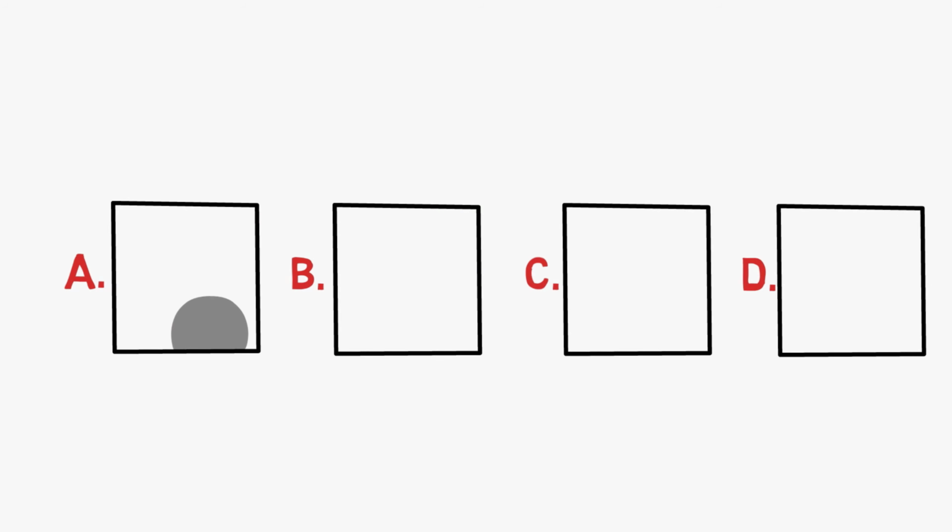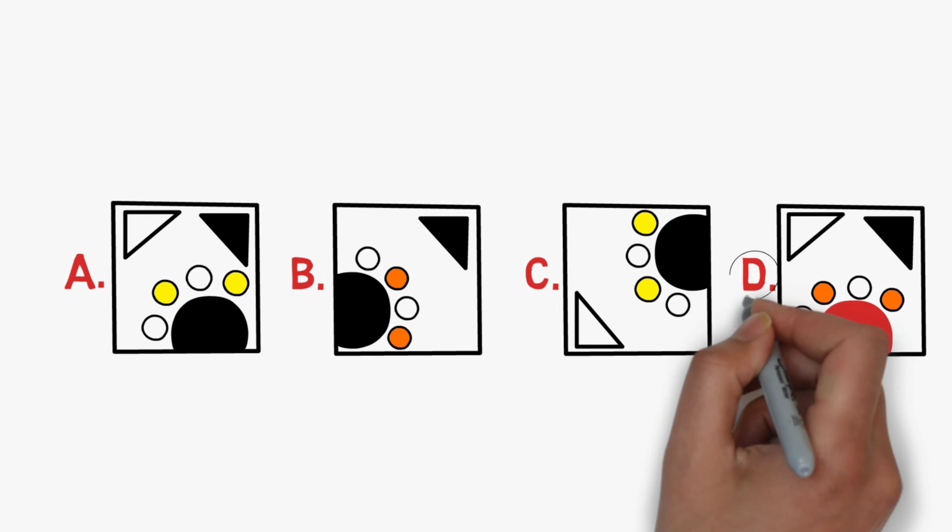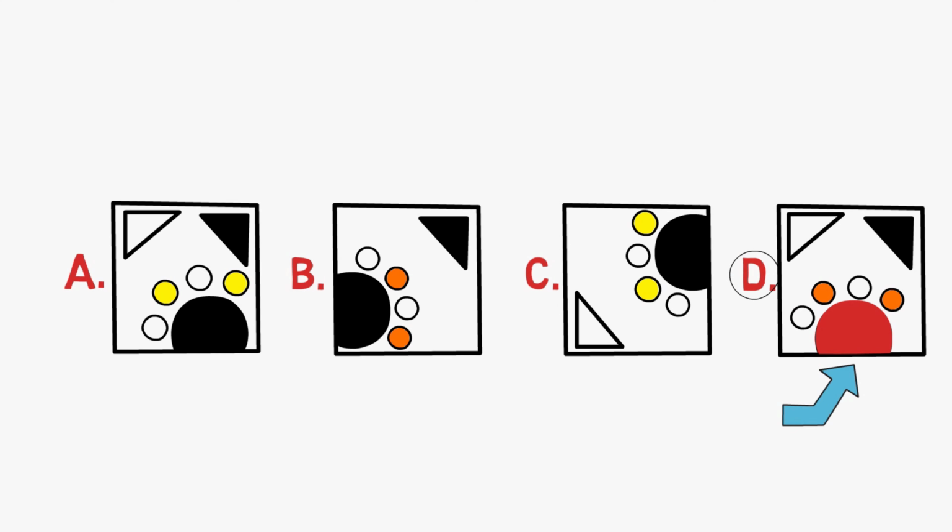Let's recap. The pattern here is that all half circles are attached to the corners of the square. But half circle in the shape D is placed in a different place than the others. The half circle there is in the lower part of the square. This is why the correct answer here is choice D. Hopefully you've nailed this question and now know how to answer similar problems on the test.